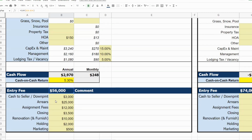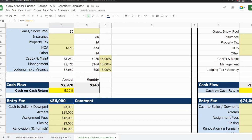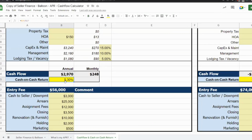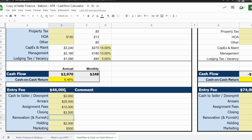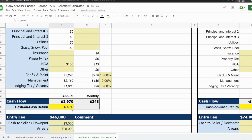That's right where my ballpark estimate on our calculator was going to be. So that's good. So that shows your cash on cash return, right? Because your annual income is 2,970. Your entry fee is 56,000. So your cash on cash return is 5.3. Now, if you could get by with no renovations, your cash on cash goes up. But reducing this number is not the easiest to do, especially with arrears in here.